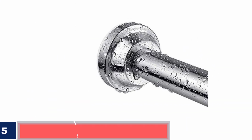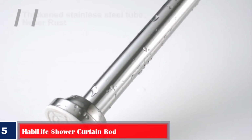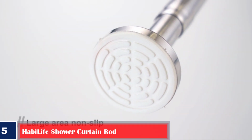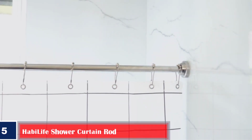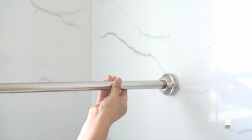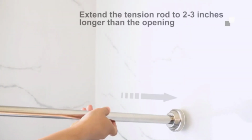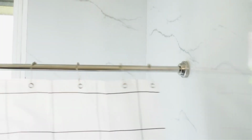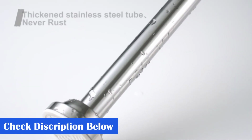Number 5. Best functional. HabiLife Shower Curtain Rod. This attractive and reliable shower curtain rod is made of stainless steel and features constant tension technology to eliminate damaged bathroom walls, while keeping your bathroom space both functional and aesthetically pleasing. Easy to install without the use of tools or unnecessary drilling. This shower curtain has rubber caps to ensure your tiles and walls remain scratch-free and without marks. What's more, this curtain rod can also be used in your kitchen, wardrobe, and living space, making it a versatile and convenient option.